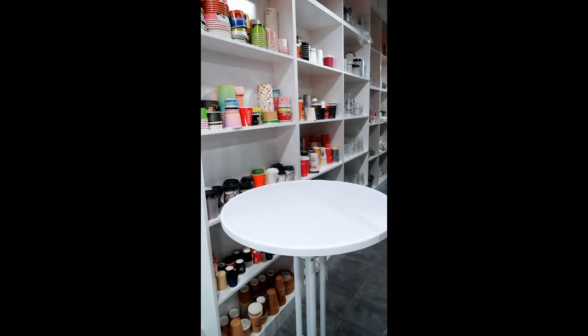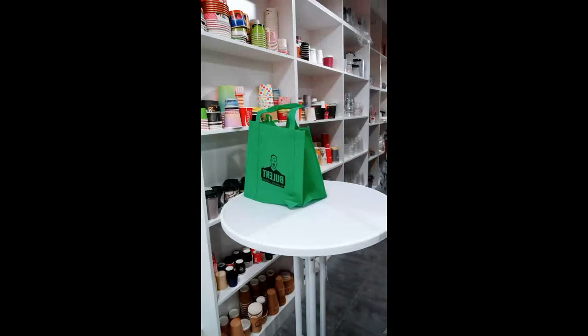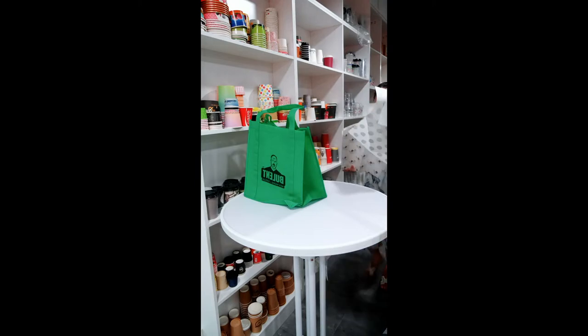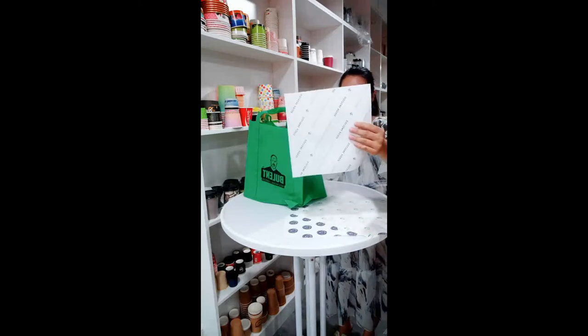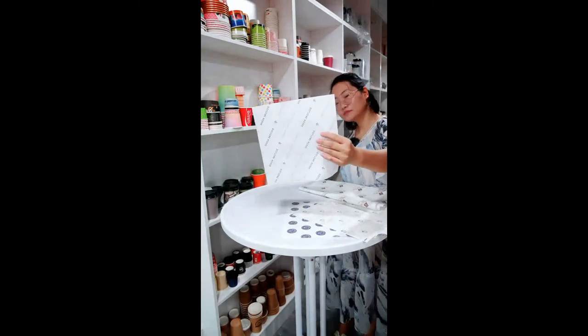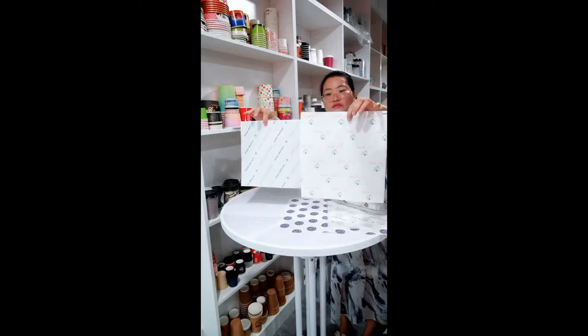The next part I want to introduce is the oil proof paper. This one we also call oil proof paper. We have small sizes, like this one. This is four-color painting on the oil proof paper. We also have a bigger one, like this one. This is the full color painting.